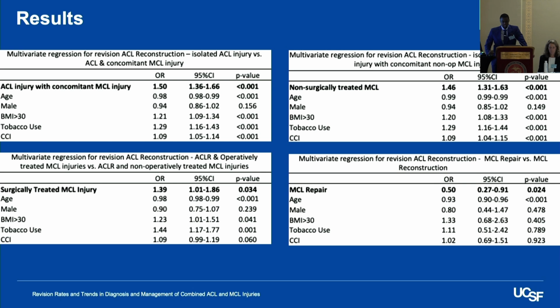And then lastly, among patients who had their MCL injuries managed surgically at time of index ACL reconstruction, MCL repair patients had significantly lower odds of ACL revision surgery compared to the MCL reconstruction patients.